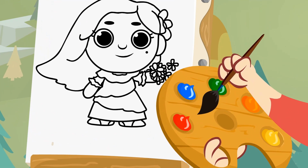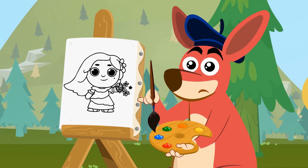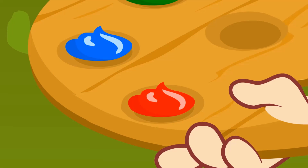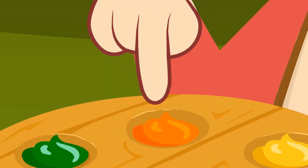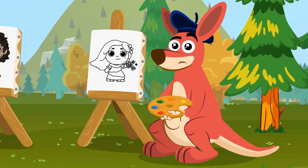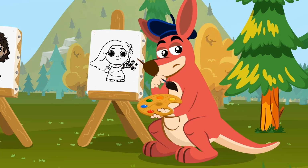What's the matter, Kangu? Can't find purple? Let's check again the colors of your palette. Red, blue, green, orange, and yellow. It's true, there's no purple. Oh, what can we do now? What are you thinking, Kangu?